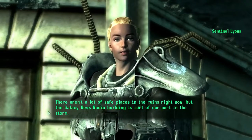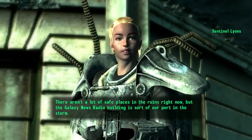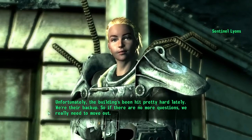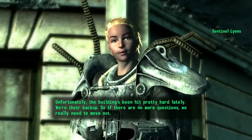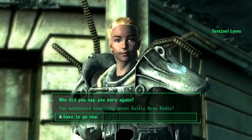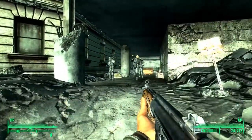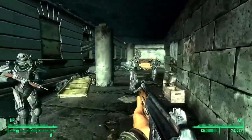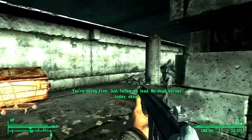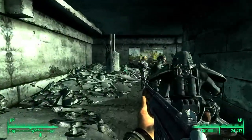There aren't a lot of safe places in the ruins right now, but the Galaxy News radio building is sort of our port in the storm. Unfortunately, the building's been hit pretty hard lately. We're their backup. So if there are no more questions, we really need to move out. Watch yourself out there. Red, on me. You're doing fine. Just follow my lead. No dead heroes today, okay? What's the situation?